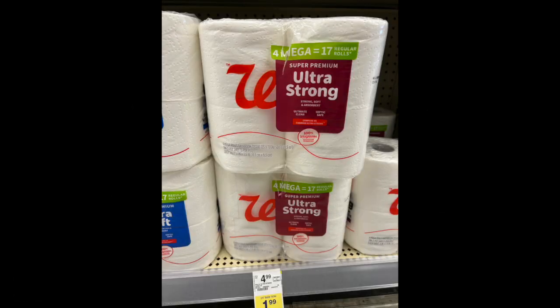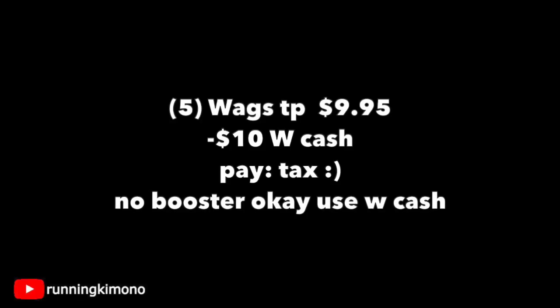Also, for the same price point of $1.99 is the 4 packs of the Walgreens Strong or the Walgreens Soft toilet paper. If you wanted to do this in store, grabbing 5 of them for $9.95, use $10 in Walgreens cash and call this a deal. Again, doing this without a booster, you can totally use your Walgreens cash. If you're a new couponer, you can really build that toilet paper stockpile.